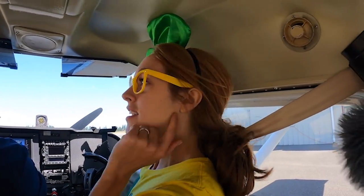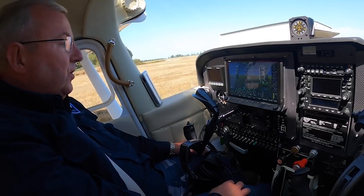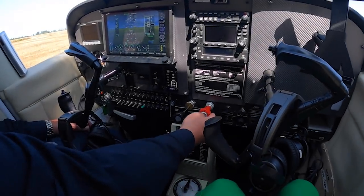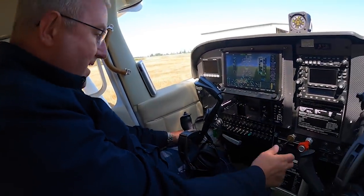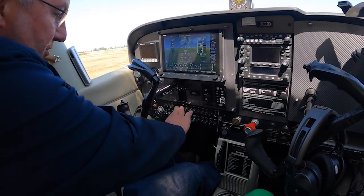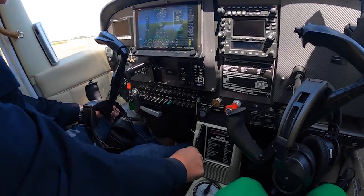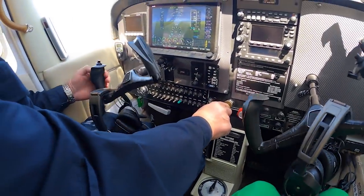So when he starts the engine, he's going to wait a minute to listen for any sounds that he hears if it's abnormal before he puts his headset on. That's really smart. So we push the mixture control forward, so that allows the fuel to go into the engine. And then I check to make sure that other switches are turned off and that everything's in the right position. And then we're just about ready to start.